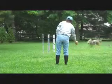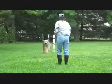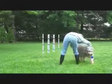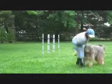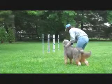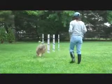There are 6 poles that are set open enough that she can run through them, but tight enough that she has to wiggle just a tiny bit when she's running. She hasn't developed the musculature yet to really weave straight poles, nor the understanding, so we keep it easy.